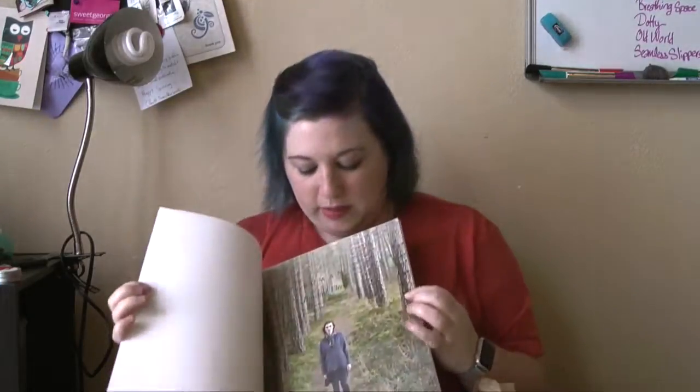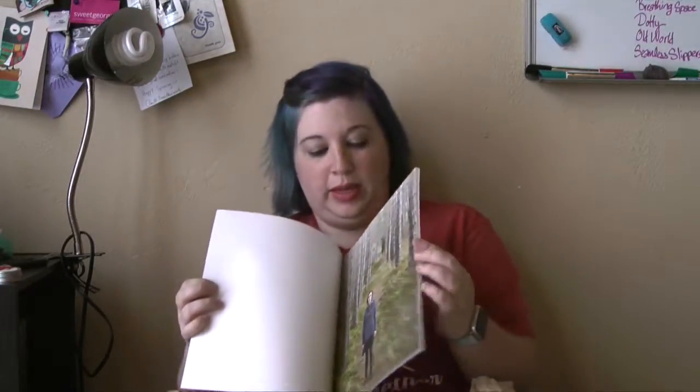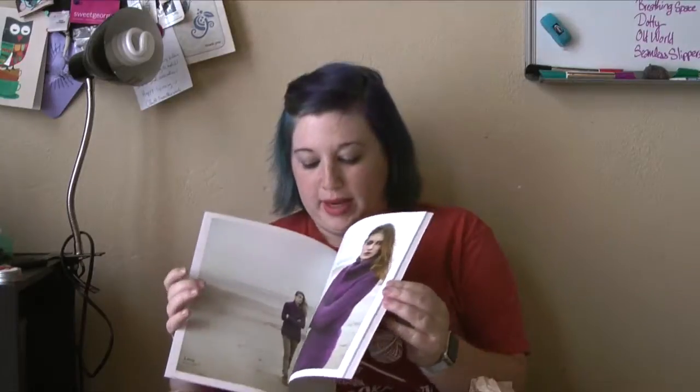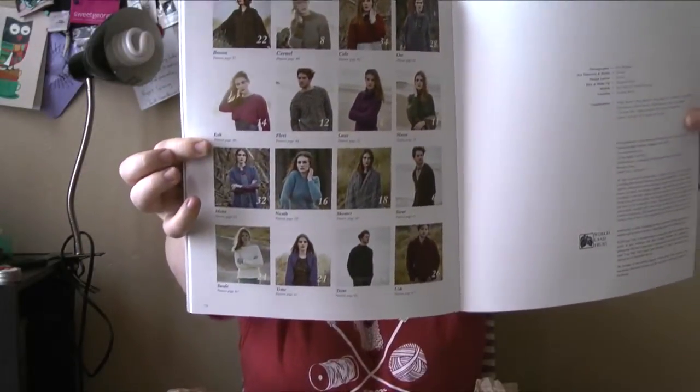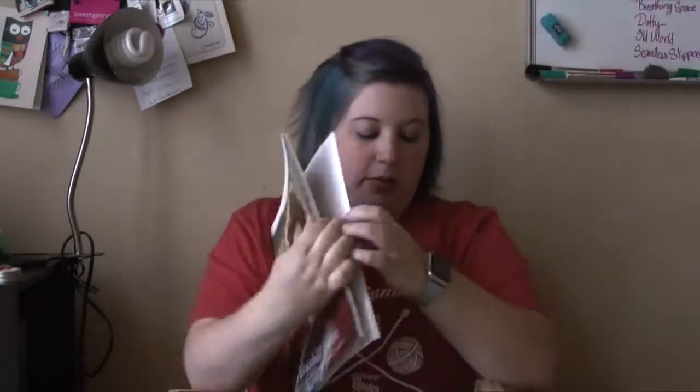And it came with a book, the Rowan book, and it has all these patterns in it of things you can make. I might make it into a blanket. I think this would be really heavy for a sweater for me for the climate that I live in. I think there's an index in the back. So here's all my options if I wanted to make something out of the book too. But this was a shocking prize to win.